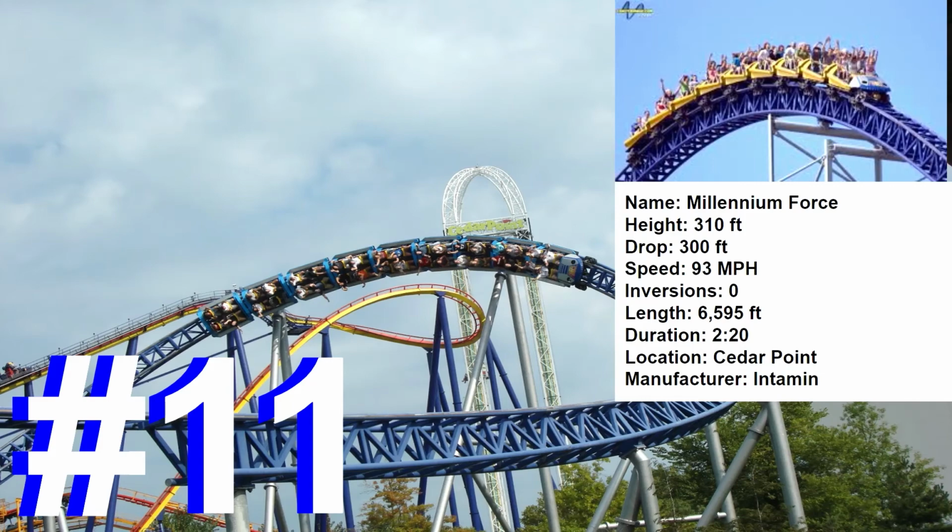But yeah, Millennium Force is still an awesome ride. The layout does get a bit repetitive with so many bank turns and everything, but that lift hill going right next to Lake Erie, it's freaking beautiful. You get some good airtime, some good floater airtime over those hills, and a little ejector pop on the last one, that's really cool. And yeah, you can't not love Millennium Force. You're going 93 miles per hour, it's so much fun.